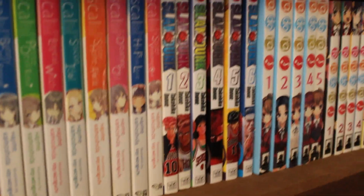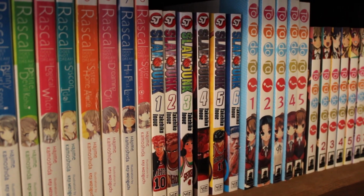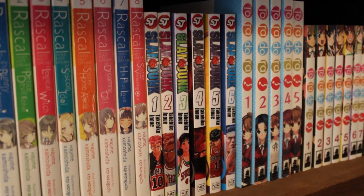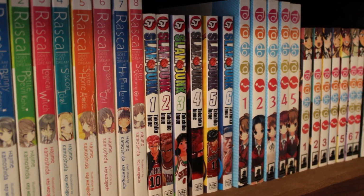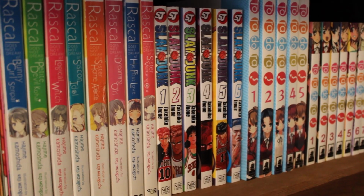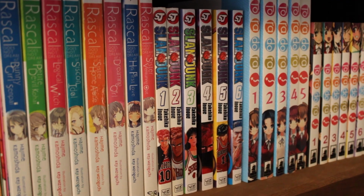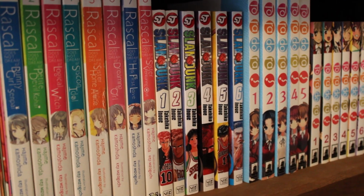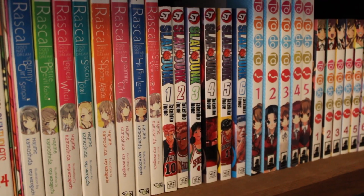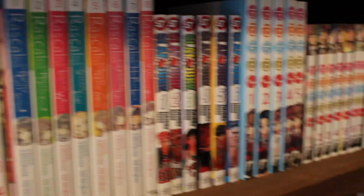Anyway, next we have 6 volumes of Slam Dunk. I also like Slam Dunk, another shonen series that I actually collect and actually do like. Yeah, I don't really like sports either, but something about Slam Dunk's really good. Hanamichi, the main character, he is a little annoying at times, but at least his shenanigans, he gets punished for his shenanigans, which I do appreciate that.